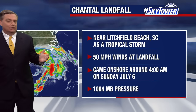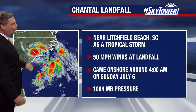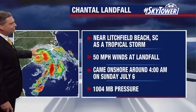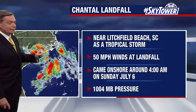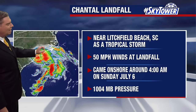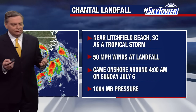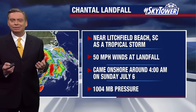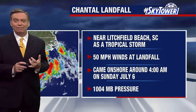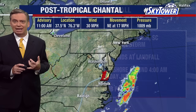So we had Tropical Storm Chantal over the 4th of July holiday weekend, made landfall yesterday across South Carolina. Top winds were at 50 miles an hour. It came on shore pretty early in the morning, 4 o'clock in the morning, with winds of 50 miles an hour. Sure, there's some wind issues, but most of this, it was about the heavy surf along the coastline and then a lot of the heavy rain as well.